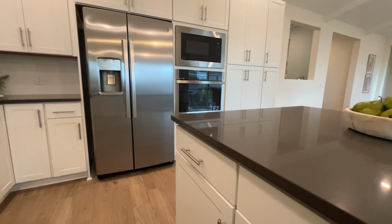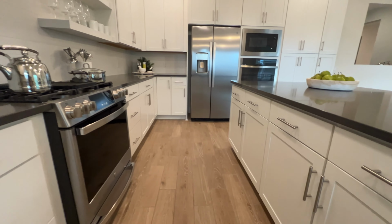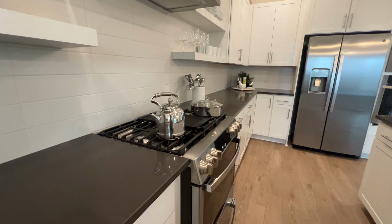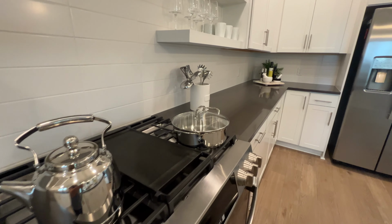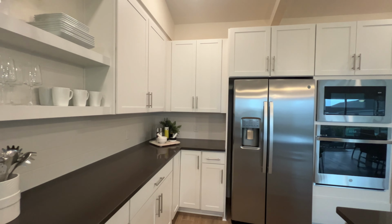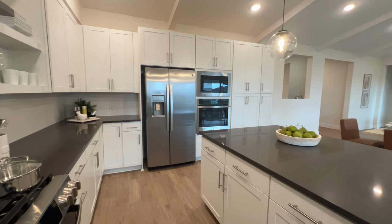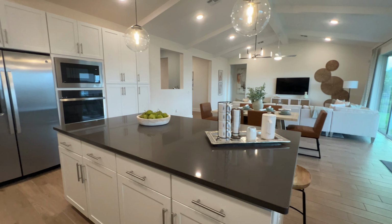And we have a lot of cabinet space here. And this is a gas community. So I get a lot of people asking me for a gas community. This one has it. Now, like I mentioned, this particular builder only has a few homes left, and that's why they're selling the model home.